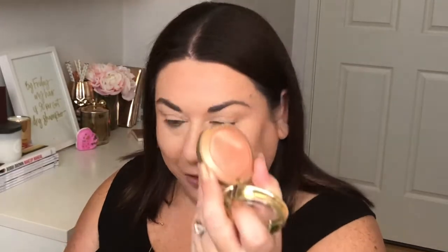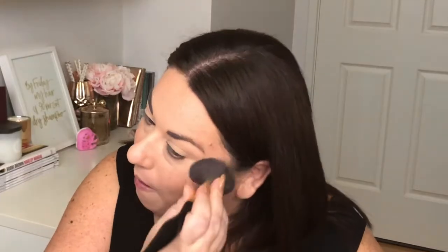They look really nice. I'm going to go with a good old favourite here. Let's go with Milani Luminosa. I haven't used this for ages. I end up just putting it everywhere.